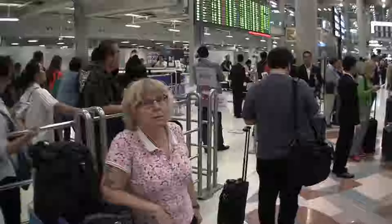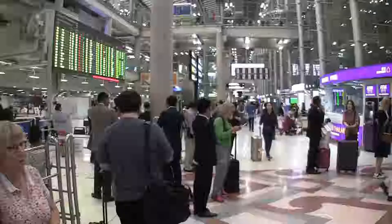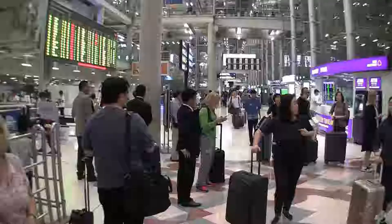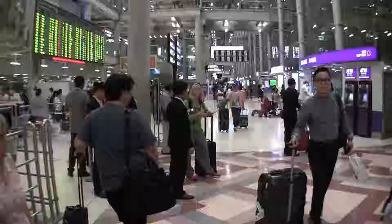Bangkok now. It's about 10:45 in the evening here, to be 10:45 in the morning back home. So we've been traveling for quite a while, almost 24 hours. Just trying to arrange some transportation to the hotel right now.